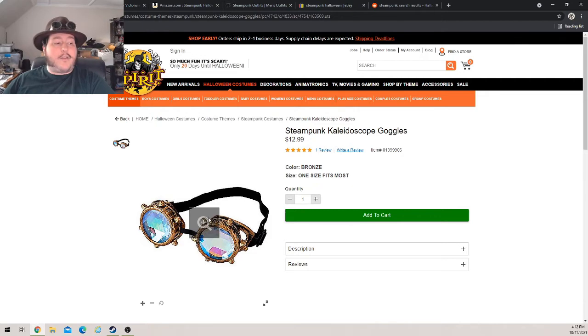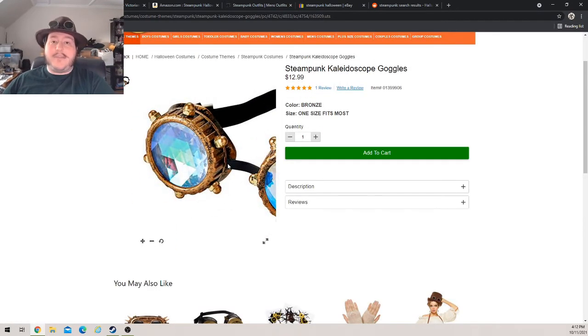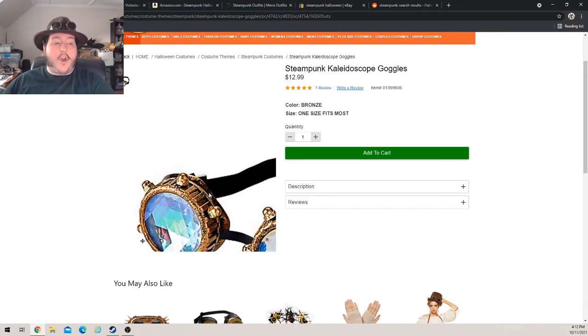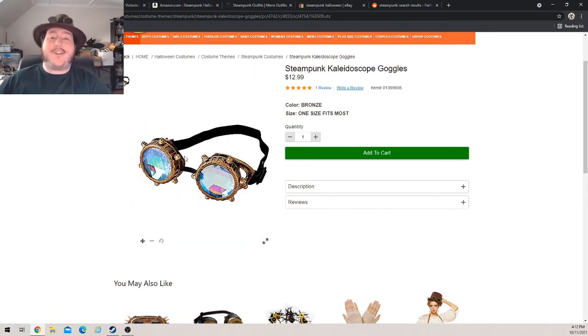Steampunk Kaleidoscope goggles. I cannot imagine you actually being able to wear these. So these are top of the hat goggles only, because I don't think they'd look good around your neck. They're only $13 though. I don't think you'll find kaleidoscope lenses for screw ring goggles like these, and I don't think I've seen these anywhere else before. This is a novelty, and I would say it's solidly worth $13.